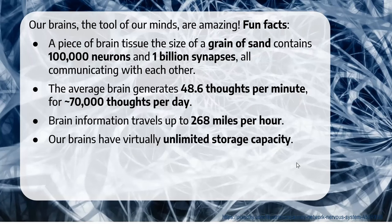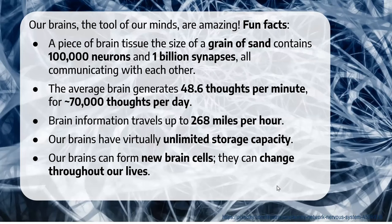This is something that research has confirmed that wasn't always believed. Scientists used to believe that the human brain had some pretty definite limitations, but research now has shown that our brains have virtually unlimited storage capacity, which actually makes sense if we're created in the image of God. And our brains can form new brain cells. This is another one. Scientists used to believe, and this is a very high-level generalization, that our brain function and capacity and IQ were set at birth and that we really couldn't do a lot to change it.